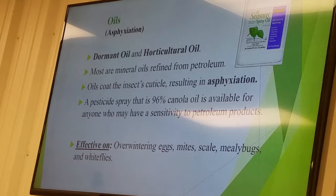It works on lots of different critters, scale insects especially, good on them, because adult scales don't move and they're protected, okay? They have their little armor coating over them. So if you get a good coating of the oil on there, it smothers them, it covers them up so they can no longer breathe. Also, eggs, the scale eggs, mite eggs, things like that, it will smother them as well. So it can be used in a lot of places for a lot of different pests.